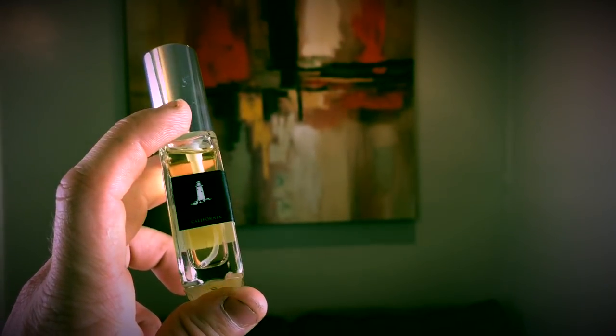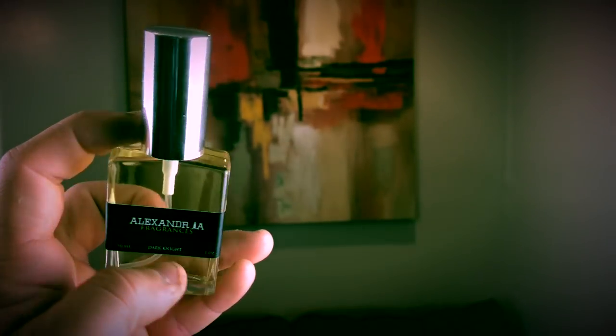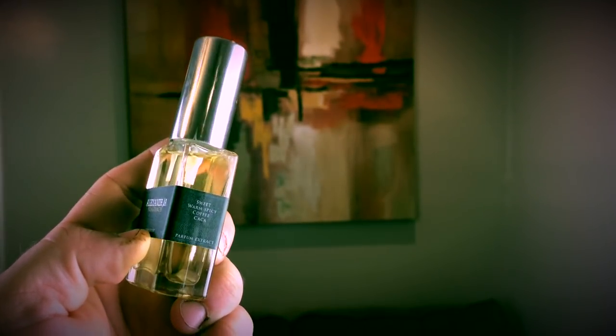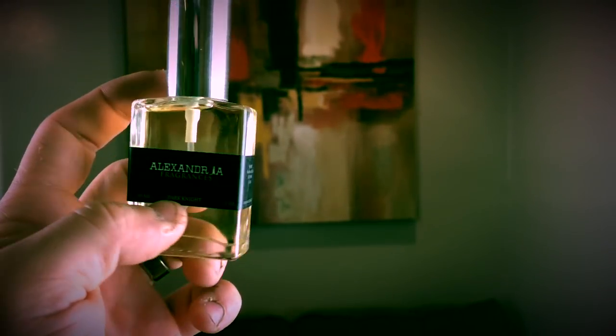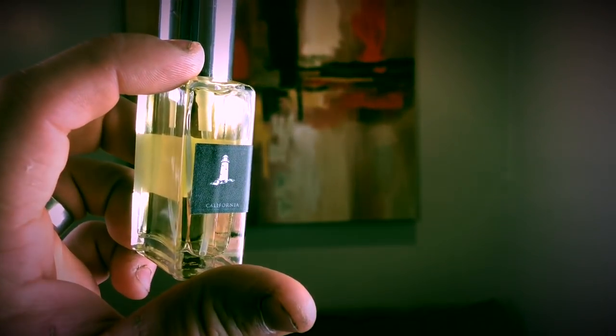The next fragrance we're going to be covering from the house of Alexandria Fragrances is The Dark Knight. It's an interpretation of Black Phantom from By Kilian. You're gonna get a lot of the same things that you get with By Kilian. You're gonna get the sweetness, you're gonna get the warm spiciness, you're gonna get the coffee, you're gonna get the chocolate, you're gonna get the sugar cane, you're gonna get all that sweetness, and you're gonna get that booziness that you get from Black Phantom also.